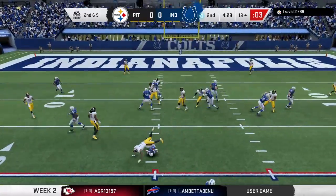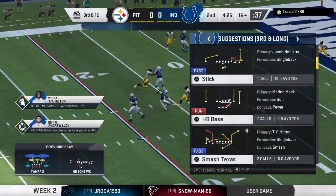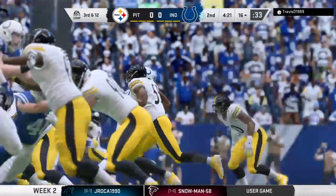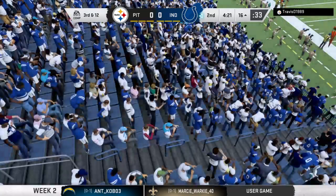On second down, it's Hines. And that one blown up quickly as he's going to be stopped before he could even get started. They'll wind up losing 3 yards here. And they'll be facing a 3rd and 12.